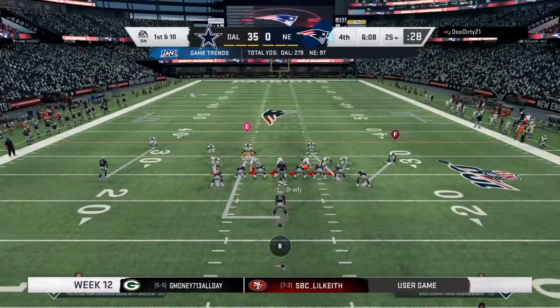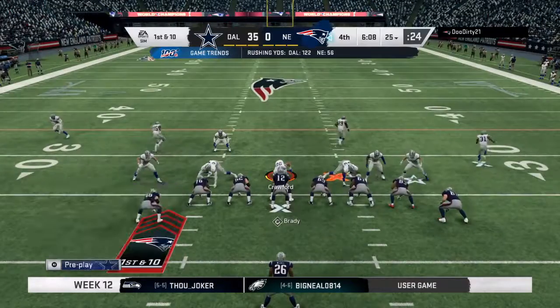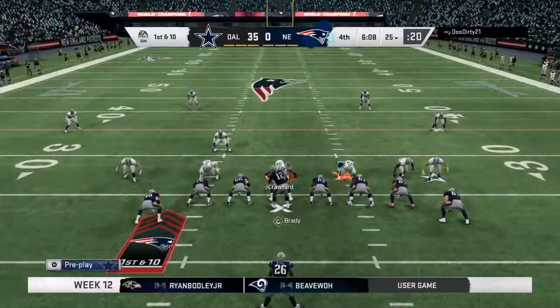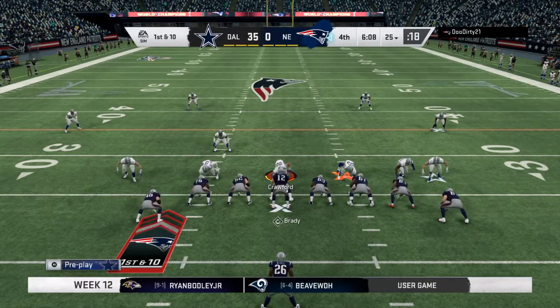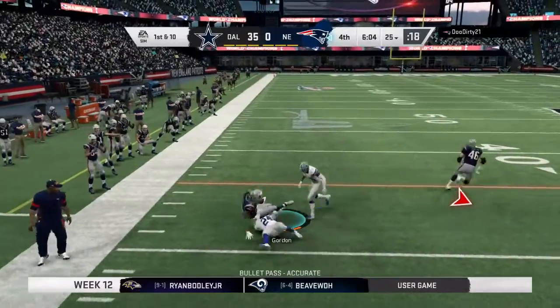The Pats at the line, ready to go. And let's face it, this drive is not going to have any bearing on this game, but it's kind of important for one reason, isn't it? It certainly is. You got to get points. And, okay, all right, I'm being facetious here, but you get points. You feel a little bit better about yourself as you move on to the next one.